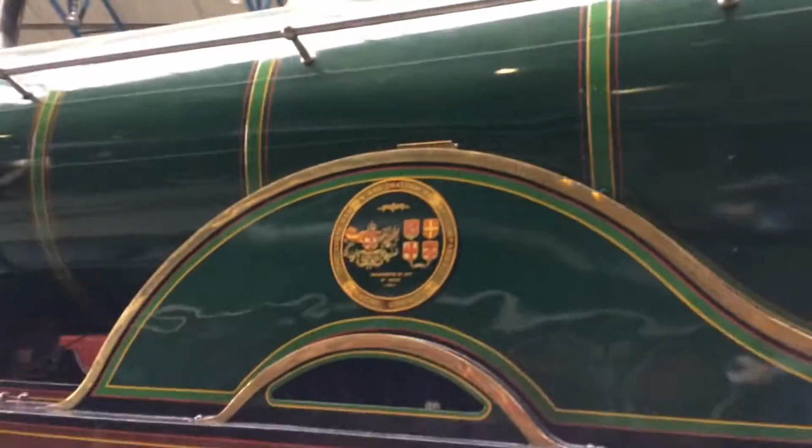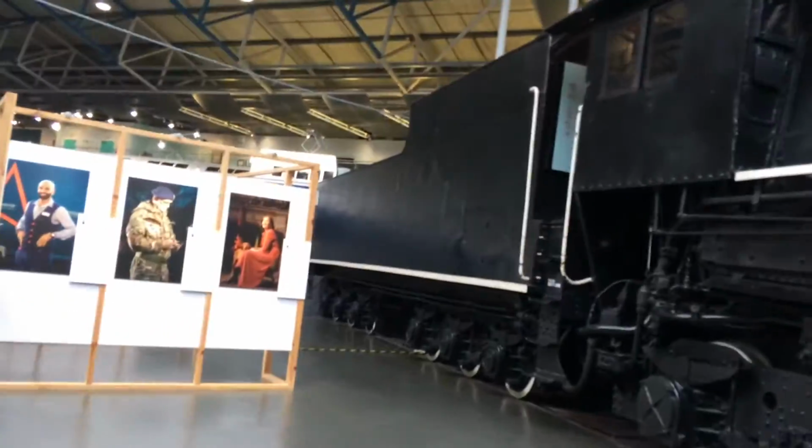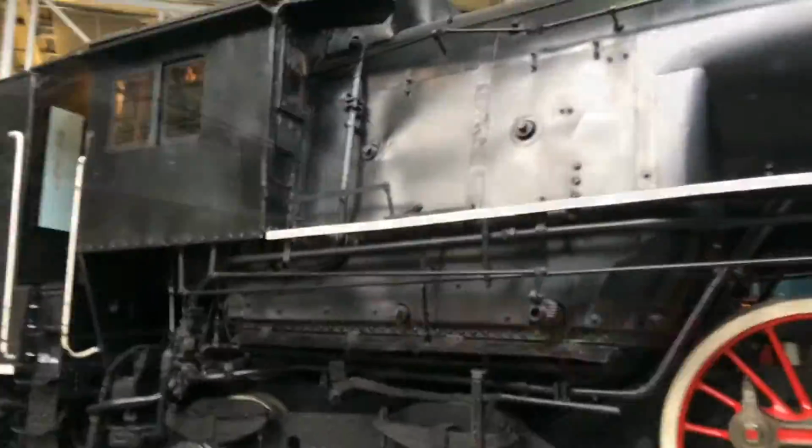Arguably one of the nicest looking locomotives in the museum is this SECR 4-4-0 tender engine in its lovely SECR livery. One of the biggest locomotives in the museum is this ginormous, I believe, Chinese locomotive, which is absolutely massive. It's bigger than the 9F that's there as well.